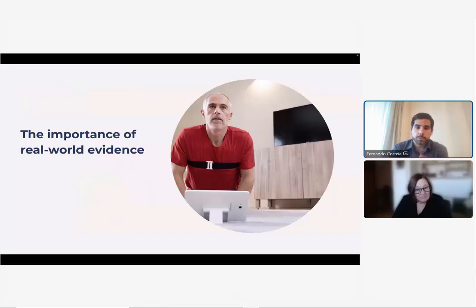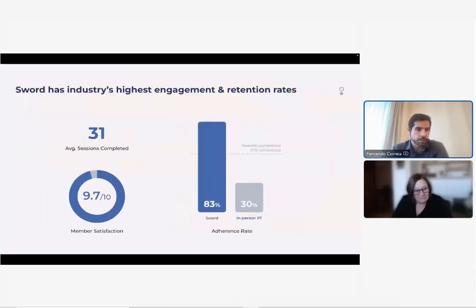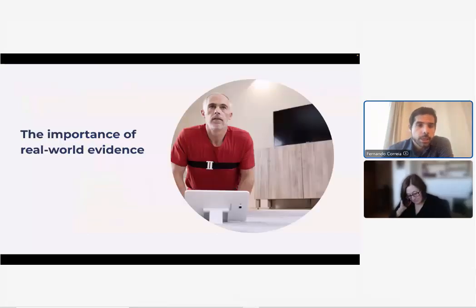We also have, and before going into real-world evidence, sorry, going back to this point, we also pioneered the price structure that was based on investment milestones. Because we feel, obviously, that engagement is a leading indicator of clinical outcomes, and therefore we approach the market with a milestone-based approach based on engagement. Again, that was something that is now becoming the norm in this space, but it wasn't until we pioneered it.